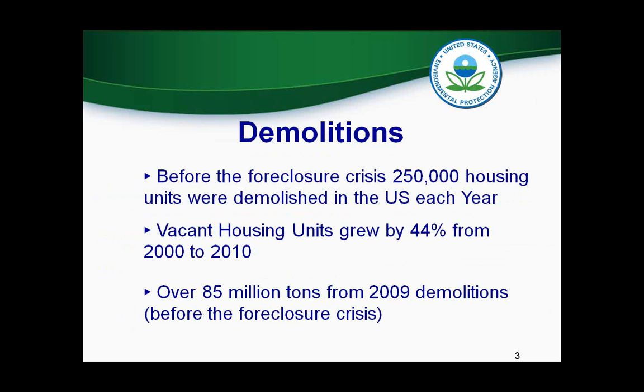Well, EPA saw a need to develop a tool due to the significant number of demolitions that were occurring across the nation, and especially in our region. You can just look at the national data that we have. Even before the foreclosure crisis, 250,000 housing units were being demolished in the United States each year.